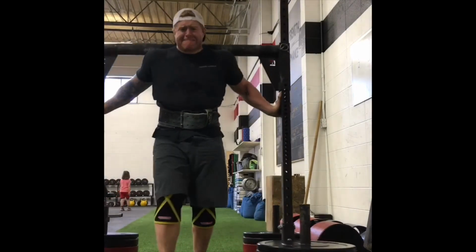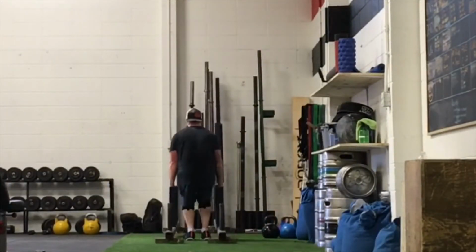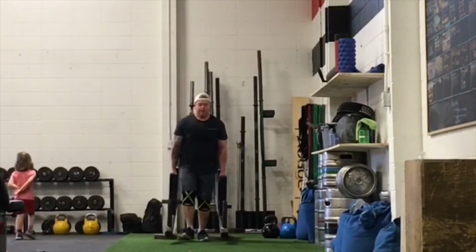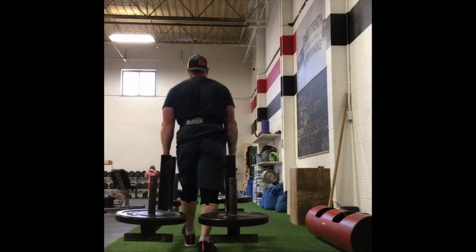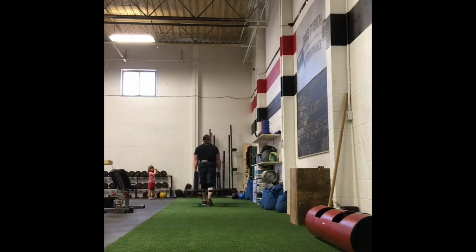So after the yoke, we got ready for some farmer's walks. So this was just a quick run with the empty implements. I believe they're 120 each. That's what I'm going to count them as anyway. And then we went from there to, I think this is 170. And then this time we didn't stick with the same weight. Changed it up a little bit.